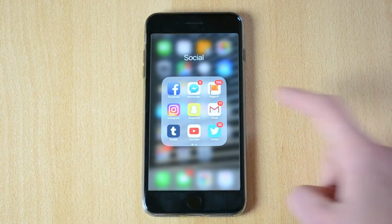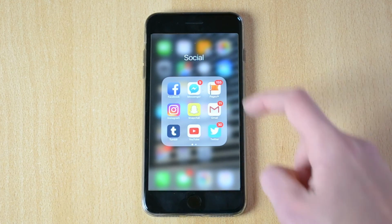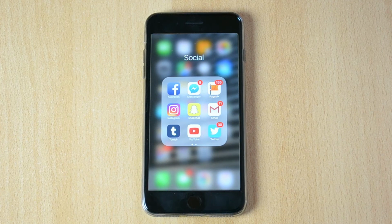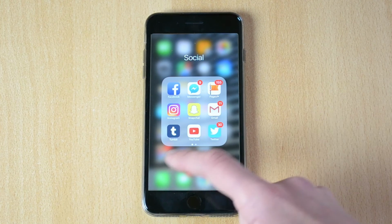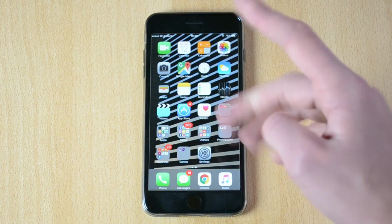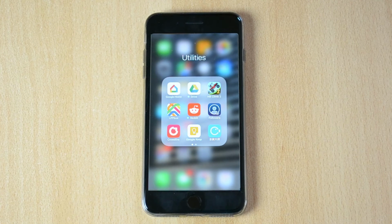Then we have social. In here I keep most of the stuff that I use. This is pretty much what I use 24/7 on my phone. Facebook, Messenger, Facebook Pages, which is used to control pages that I have linked to my Facebook profile. Instagram, Snapchat, Gmail, these three are used a lot. Tumblr, YouTube, also used a lot, and Twitter. And then I have something else over there. Google Home, which is used to control Google Chromecast.